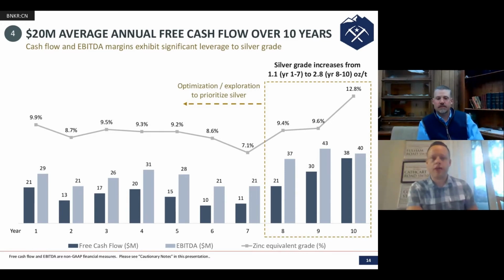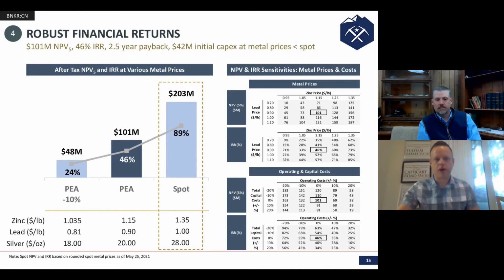And so the plan here, as we continue to invest in silver exploration and optimize the mine plan, is to try to bring some of this uptick in silver grade a bit earlier in the mine plan, so we can not just generate 20 million of free cash flow a year, upwards of 30 to 40, as you see here. And again, it should be noted, we'll come to in the next slide, which I'll go to now, that these numbers you're seeing here are at metal prices that are significantly below spot levels.